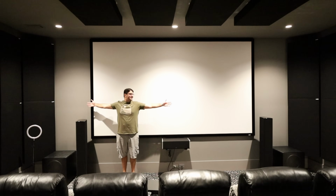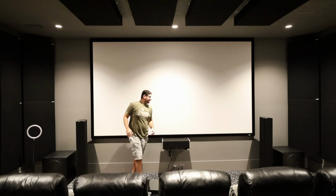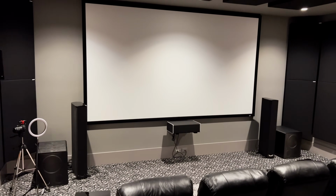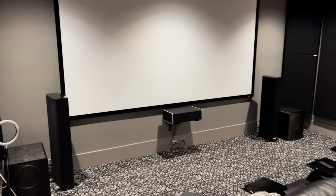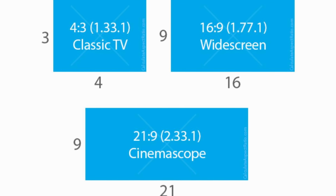And mind you, this front wall is 21 feet wide by 10 feet tall. So this is the kind of wall you need to accommodate a 165-inch 16 by 9 screen. It is absolutely huge. So why did I go with 16 by 9? I actually want to make another video about that, and specifically talk about why I decided to go 16 by 9 as opposed to a scope screen, a wide screen.